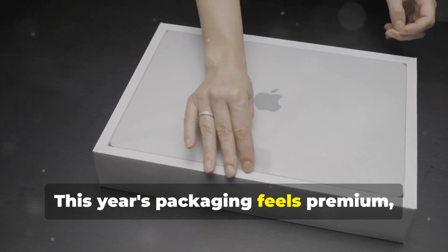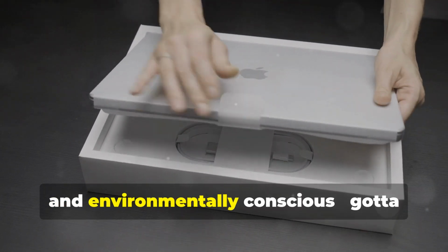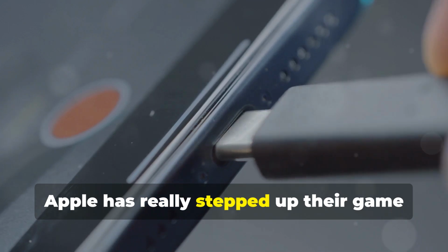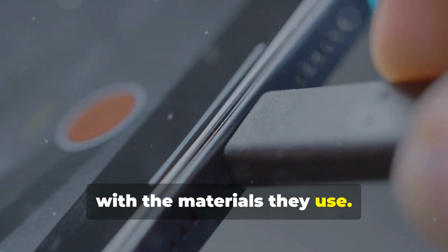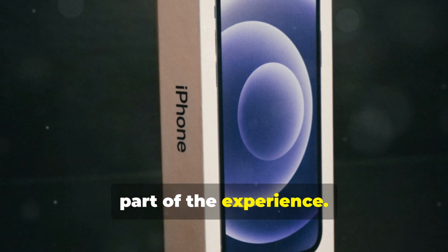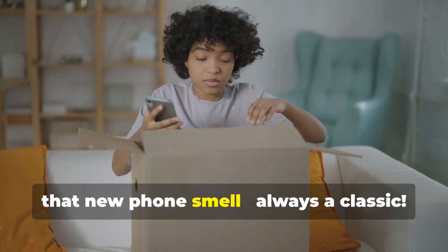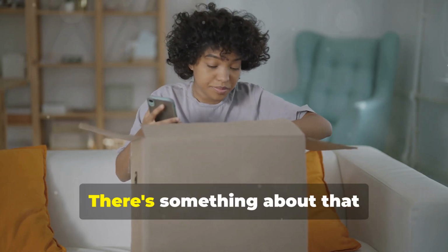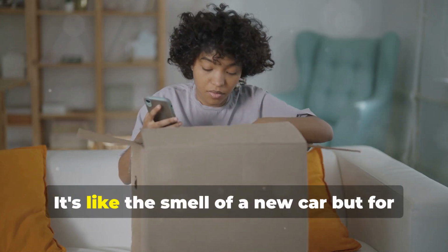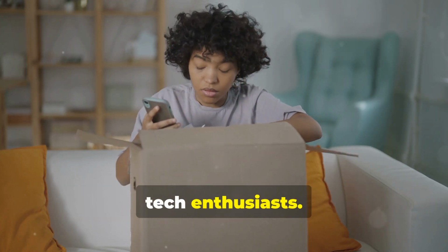This year's packaging feels premium, sleek, and environmentally conscious. Gotta appreciate that. Apple has really stepped up their game with the materials they use. The box is not just a container, it's part of the experience. First things first, that new phone smell, always a classic. There's something about that fresh out of the box scent that just hits different. It's like the smell of a new car, but for tech enthusiasts.